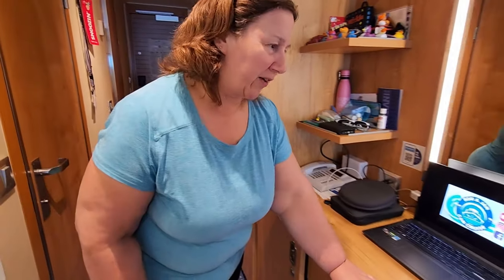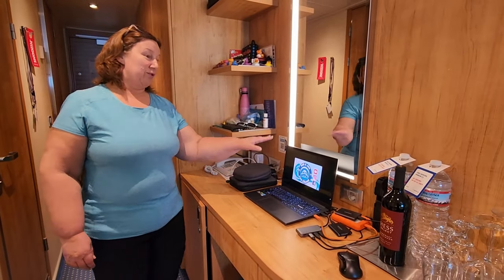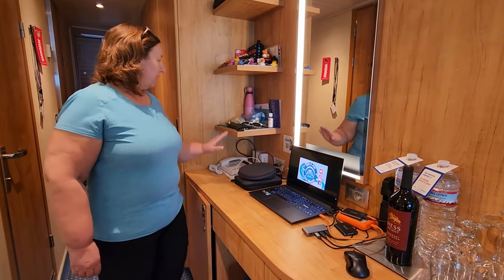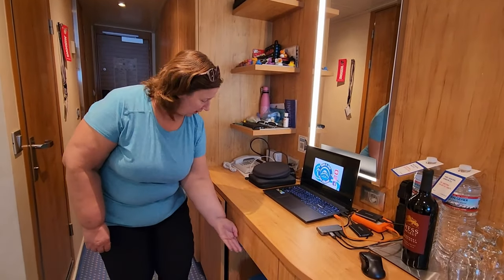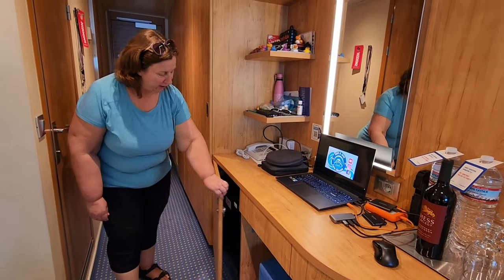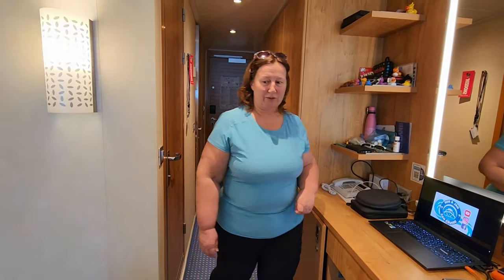Good sized desk area here. Lots of space for your wine, for doing your editing, if you choose to do editing while you're on the cruise ship, as well as some handy shelving, your phone, drawer with your hair dryer, and your fridge. And a little stool for doing your makeup if you choose to.